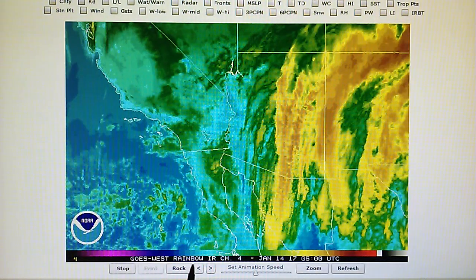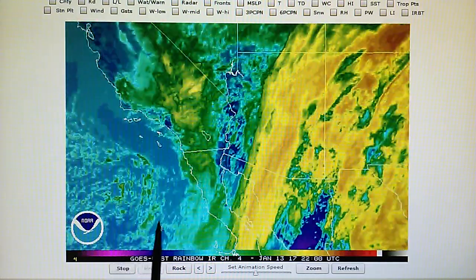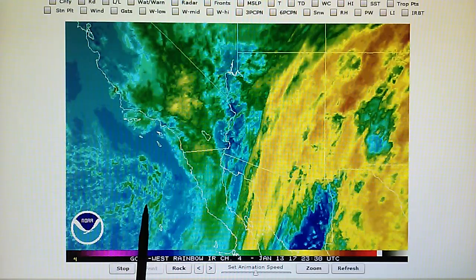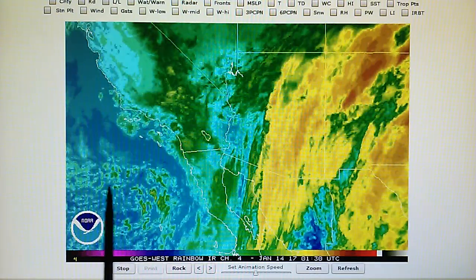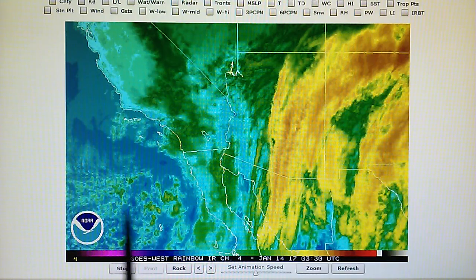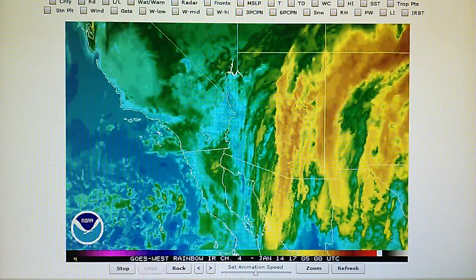and we can take a look at the IR map right now, and we can see that there is very little rotation right here in the very center of this mid and upper level low pressure. We see there's no rotation. That's where the descending air has neutralized the counterclockwise rotation.